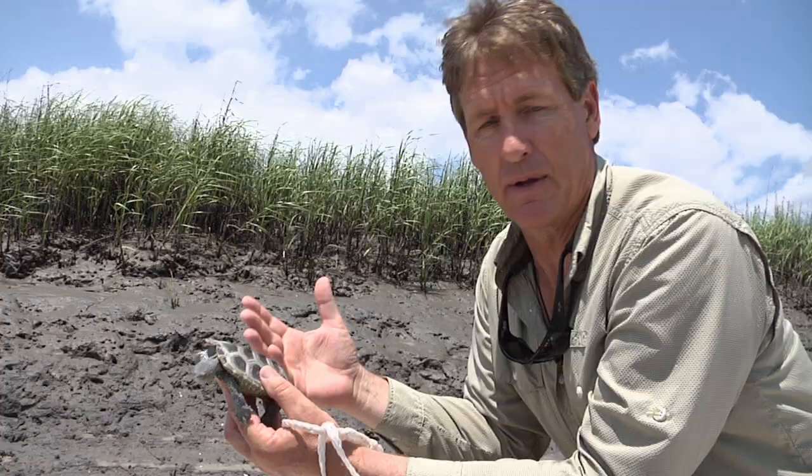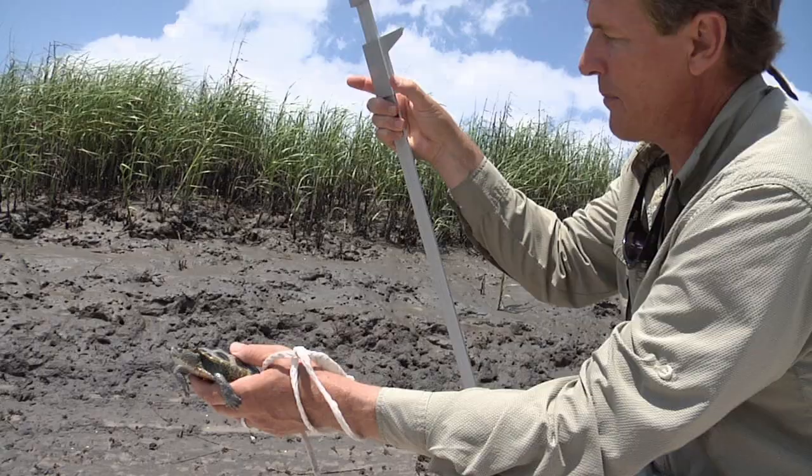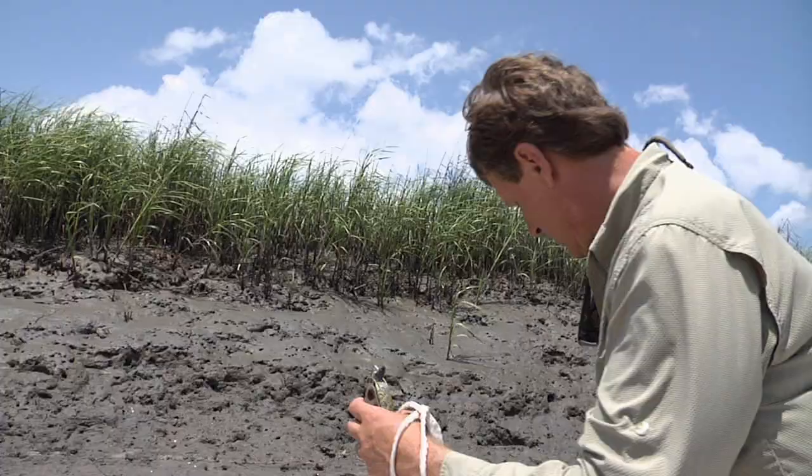So I'm going to give him a little dip in the water, get him good and wet. And the first thing I want to do is measure him. Carapace length, and the carapace is the top part of the shell. So I'm going to take a quick measurement, and it looks like he's 13.1, so 131 millimeters. So you jot those down.